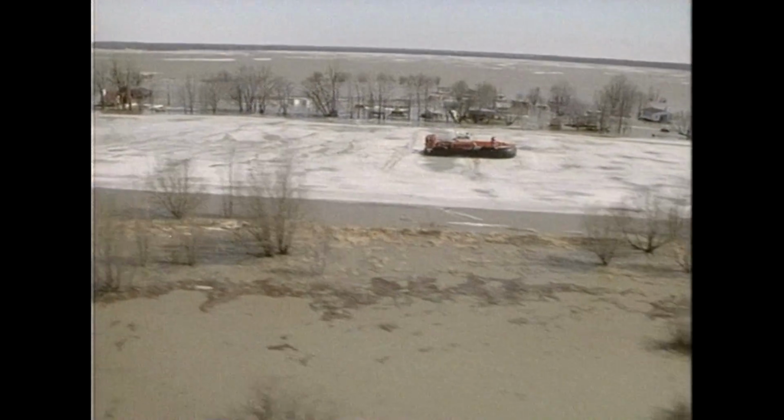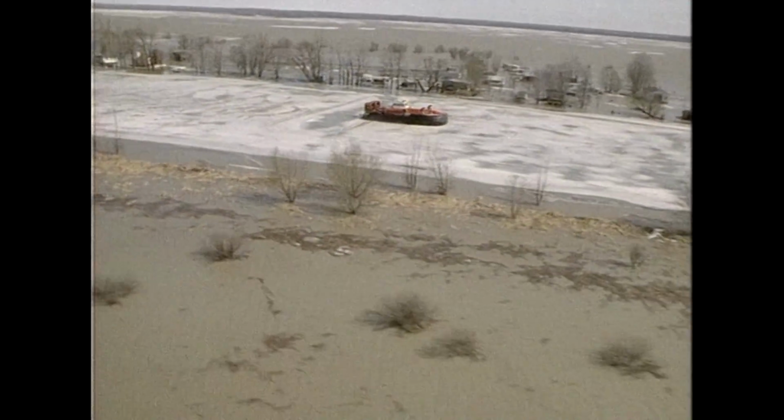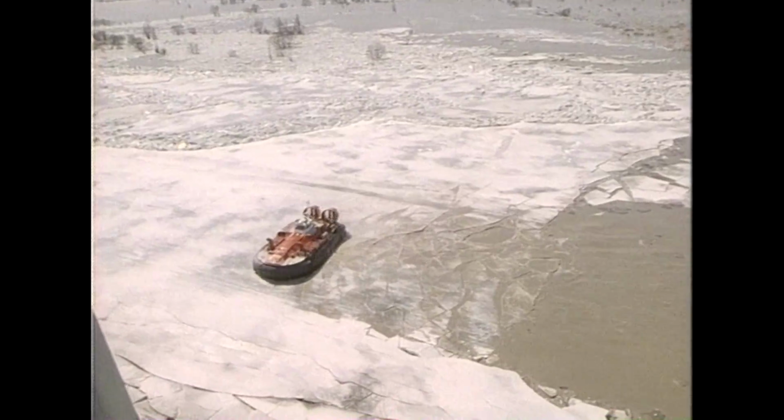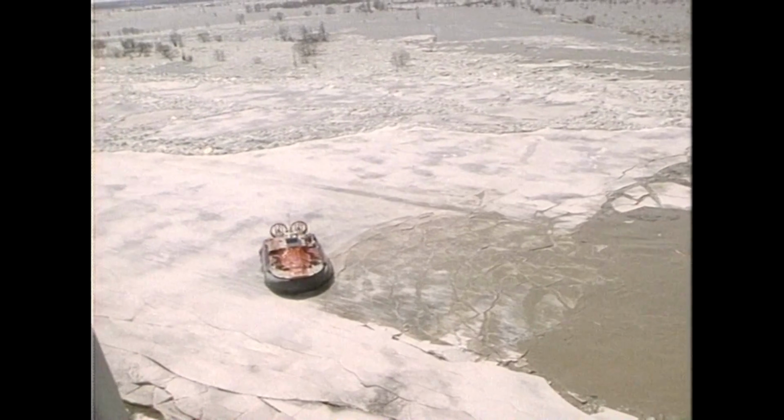Dispersing the ice now prevents dangerous flooding in the spring. The huge slabs simply float downstream. Pirouetting on the ice this way, they can clear a whole river in a day.